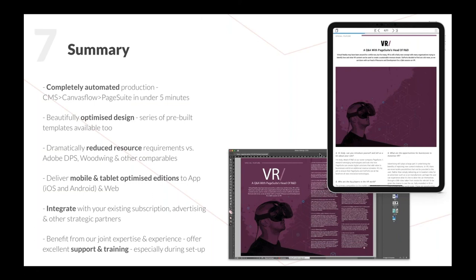So essentially, in summary, what the combination of PageSuite and Canvasflow allows you to do is deliver an optimized content experience with the most efficient workflows, creating the most beautiful and intuitive products possible. There are pre-built templates available. PageSuite is a SaaS-based solution. Is Canvasflow SaaS-based as well? Yes. Perfect. So that'll help you get started.